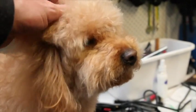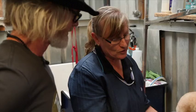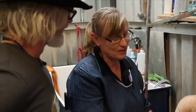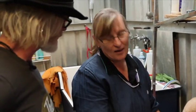They're very popular nowadays, these crossbreeds, aren't they? Very. They're called designer dogs. They are very, very popular. They've got a lovely little temperament, very, very sweet, but they do need a lot of grooming and maintenance to keep up with them. And that keeps you rather busy here in the backyard shed.